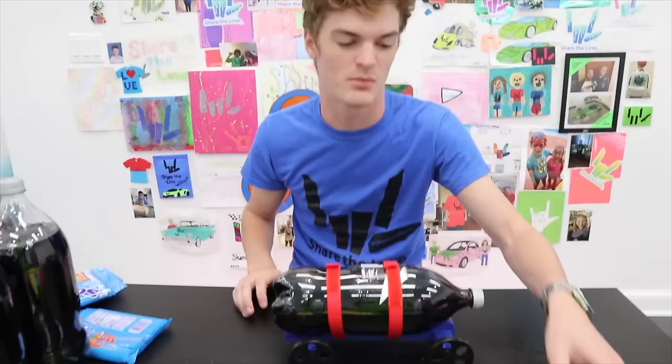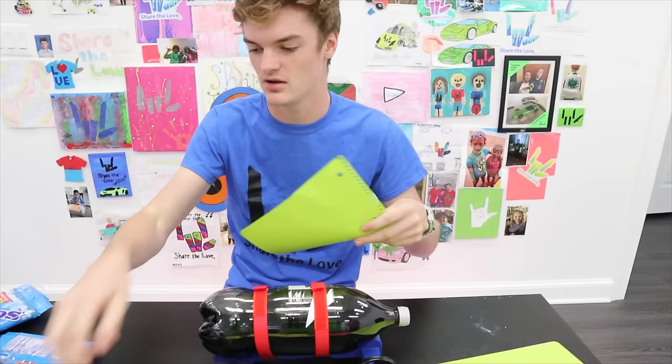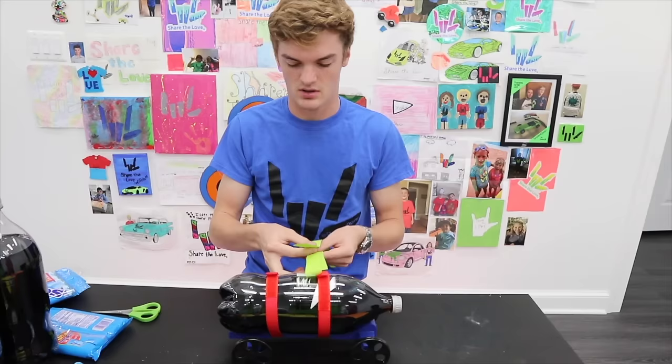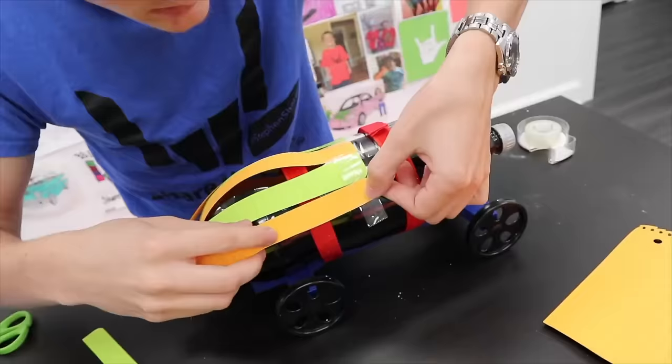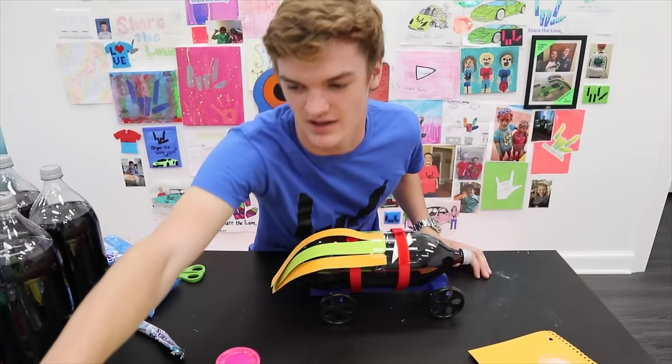My car, I'm gonna take some super colorful notebook paper, and rip it out just like that, and use some scissors, cut a couple different flame shapes to tape onto the back to improve aerodynamics. And then we'll grab some tape and tape these on. Here's 3 green ones, and I need 3 orange ones. All right, now that my rocket looks fast, I need to make it fast. And to do that, I'm gonna use some Wonder Sand and then put it around the top to make it really heavy.